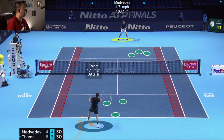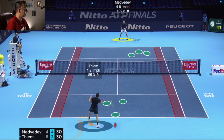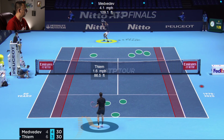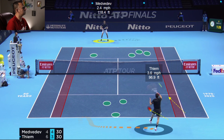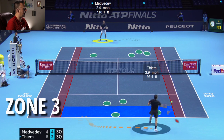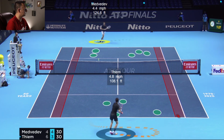Hits the backhand short there a little bit in zone 2, but gets Thiem on his back foot. Thiem hits basically a neutral ball here. Medvedev goes for some depth and does a nice job of just getting it deep and trying to force Thiem to hit short. So he finds zone 3 depth, gets Thiem on the back foot. And Thiem does a good job of hitting deep there.